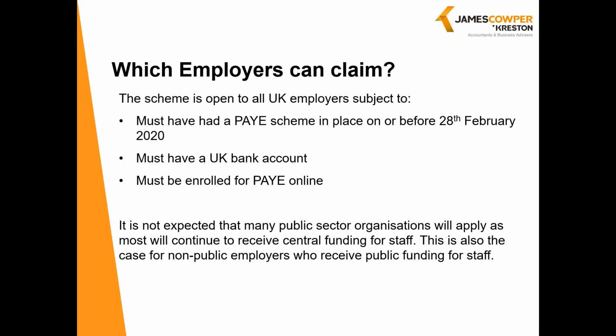Now, that was released this week, and that again has caused a little bit of confusion with people. Essentially what that means is if you use an agent or a bureau, they will use a different method. If you do a payroll in-house, or you've ever had government gateway login credentials, so you can go in and look at your VAT and your PAYE, that is what they mean by enrolled for PAYE online. Some people may have done it for VAT because of making tax digital and the like. If you haven't got it for PAYE, you can go in there and quickly add PAYE to your online credentials. So it's all UK employers.